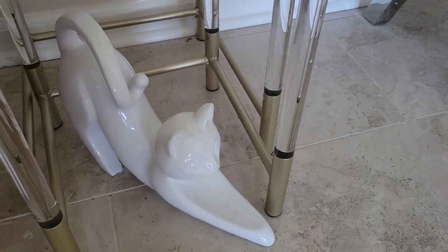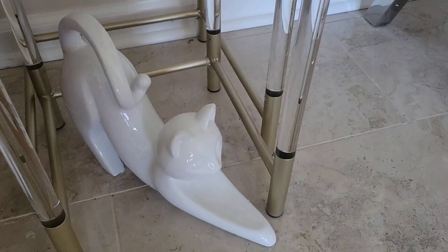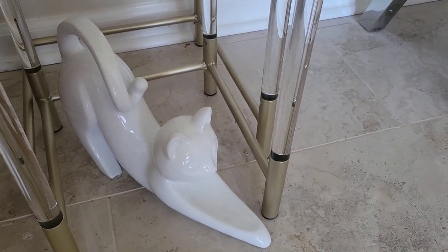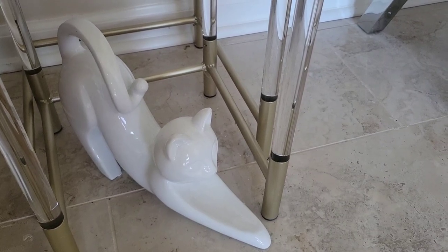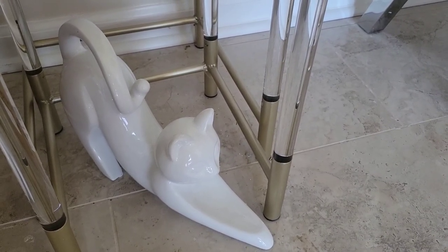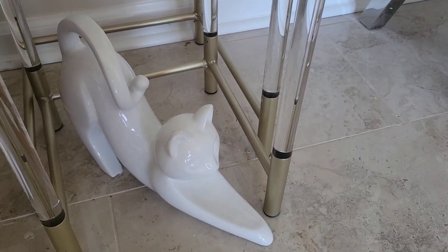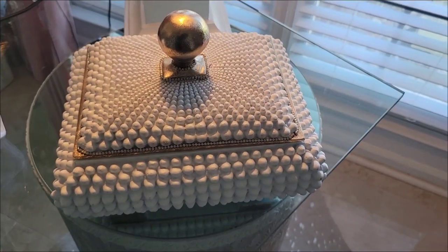You may not know this about me, but I'm in love with cats. Well, I love all animals in general, but cats are close to my heart. I love the real ones. I have 4 fur babies, and I also like the decorative ones. This little cutie was only $14.99 from Home Goods.